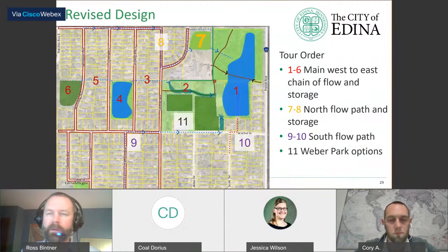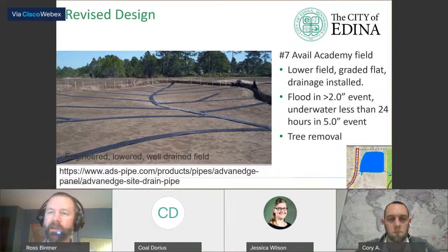All right, the next stop in our tour is, now we just finished the 1 to 6, the numbers in red. Now we're going to be moving up to the northern flow path, and this includes the Avail Academy Field and the 40th Street Grimes and Inglewood storm sewers. The first stop in that is the Avail Academy Field.